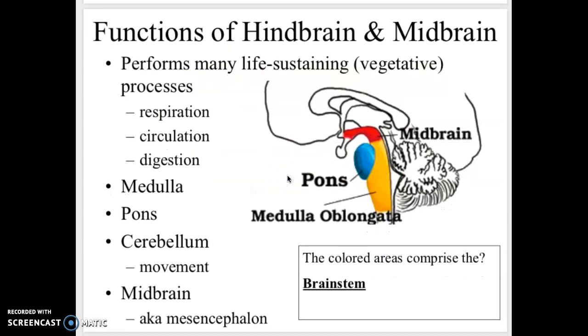We'll go through each of the functions of the brain and talk about a few different systems. A lot of this is just memorization, so maybe make yourself some flashcards about each part of the brain and each function. The hindbrain and the midbrain, kind of the back here, mostly do your life-sustaining things. So respiration, which is breathing, circulation, heart, and digestion.